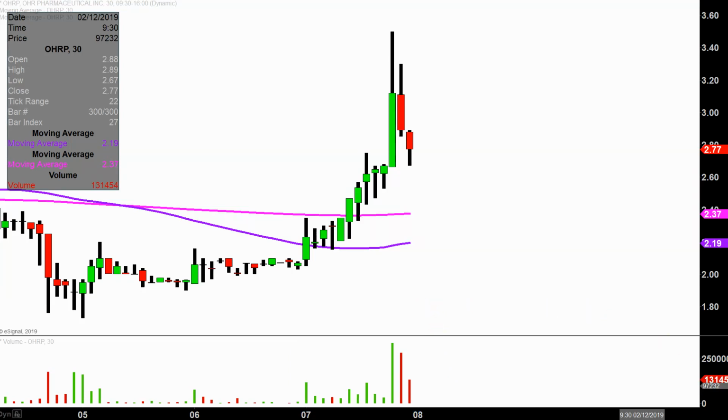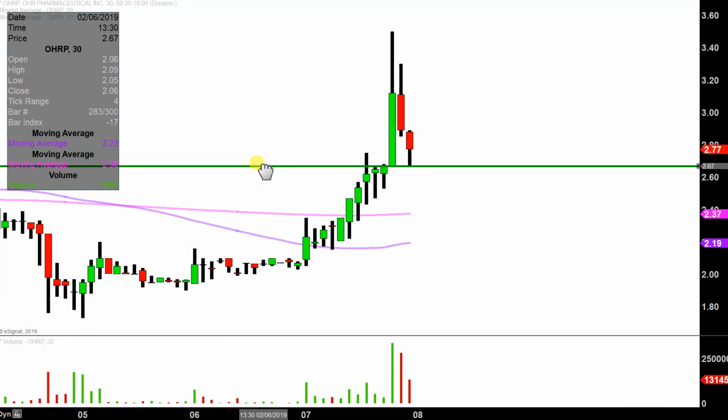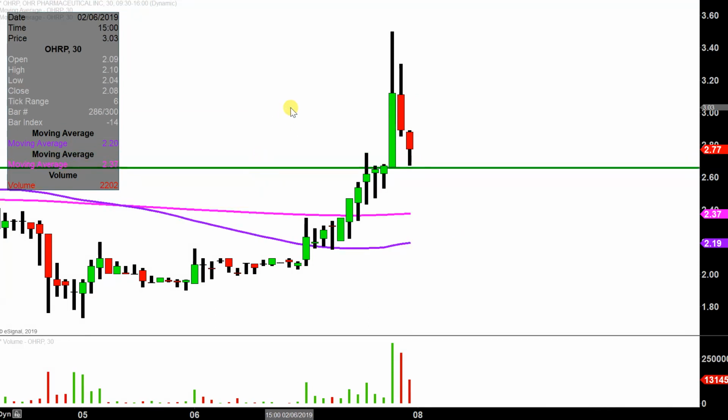The first level of support is what I would call the ideal level. When you say, hey Clay, what would make this chart look the absolute strongest going forward? That would be if the price could stay up here above this area at the $2.65 mark. Now, don't get me wrong, if the price falls below $2.65, I'm not saying the entire chart's destroyed or ruined or anything like that. But if the price could manage to stay up above that level, that would certainly be a huge sign of strength going forward.